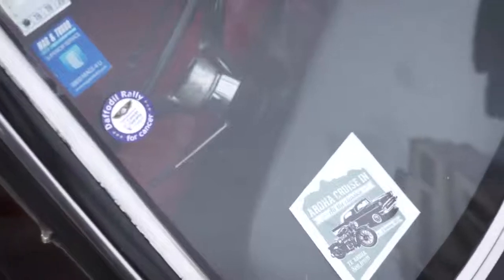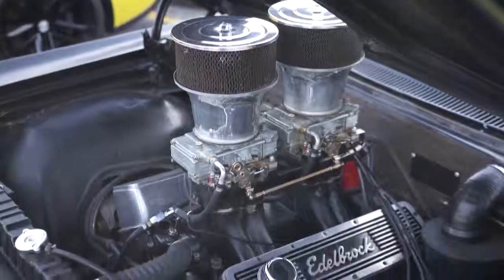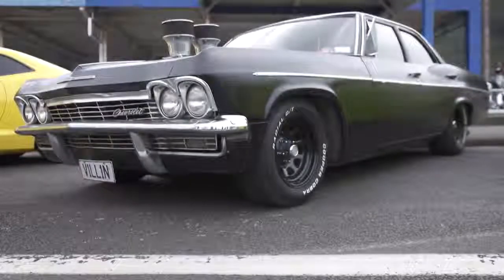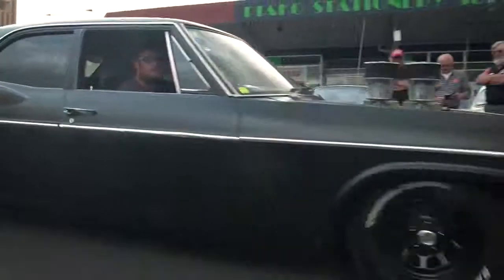1965 Chev Impala, Aussie assembled right-hand drive version, so a little bit rare in that aspect. Imported into New Zealand in 2009. Originally a 283 Chev with Powerglide engine, now running a tunnel-rammed 427 big block, turbo 350 and 12-bolt diff. Approximately 400 to 420 horsepower at the back wheels. So she's a bit of a beast.